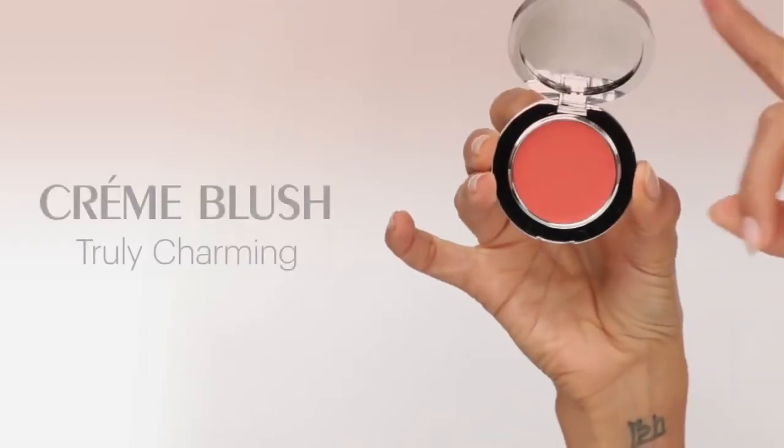Next up is Truly Charming Cream Blush. I always apply on the apples of my cheeks to give you that nice natural glow.